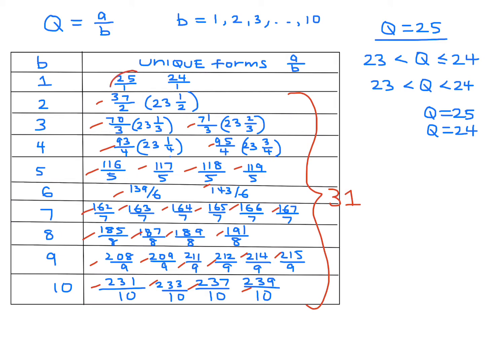The first thing, of course, is to add these two. That's easy. 25 plus 24. So this is the sum of all the possible values of Q. Now these guys, these 31, every one of them is 23 point something. As you can see, that's why I wrote some of these in mixed fractions. Every one of them is 23 point something. And you can also be sure of that because they're all between 23 and 24. So since there's 31 of them, it'd be 31 times 23 for sure.